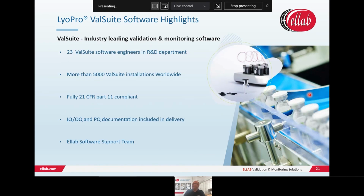Okay, now we go a little bit away from the hardware. I promised Adolfo that this should not be too commercial, but it's a little difficult to make it non-commercial when we are talking devices and solutions. So I also just want to give you a little bit of information on the software itself.